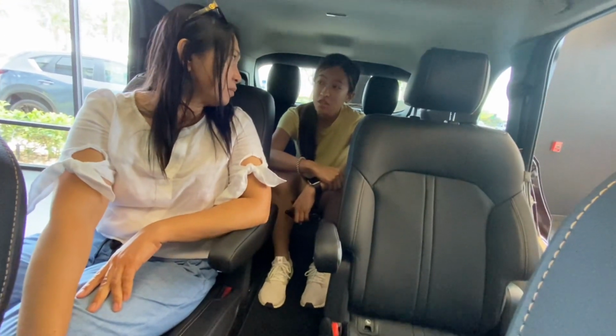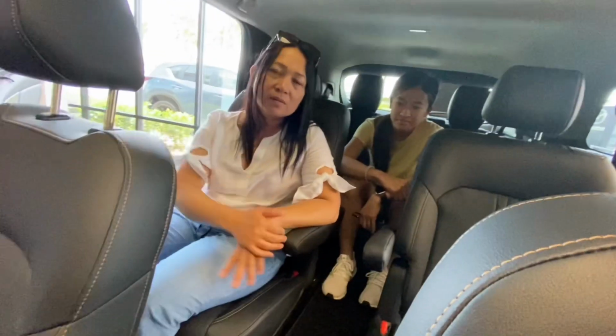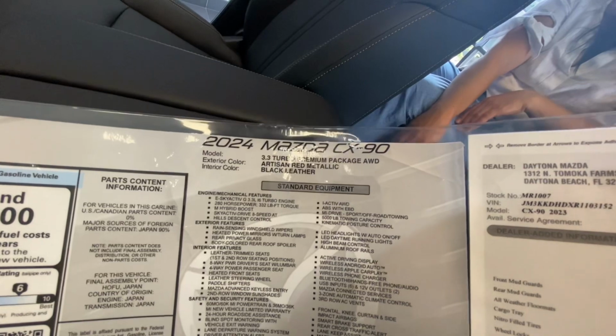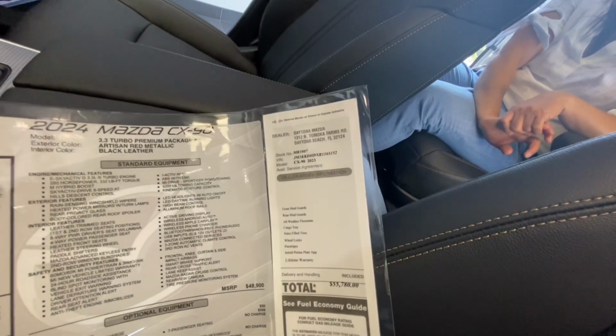That is bigger though. The one we rented, that was a Toyota Sienna. The Dodge is almost the same with the USC. A Toyota Sienna we rented before? No. This is a 3.3 premium. This is premium. Bigger. Tell them I'm not a salesman. I'm trying to. This is a 3.3 turbo premium package, all-wheel drive.